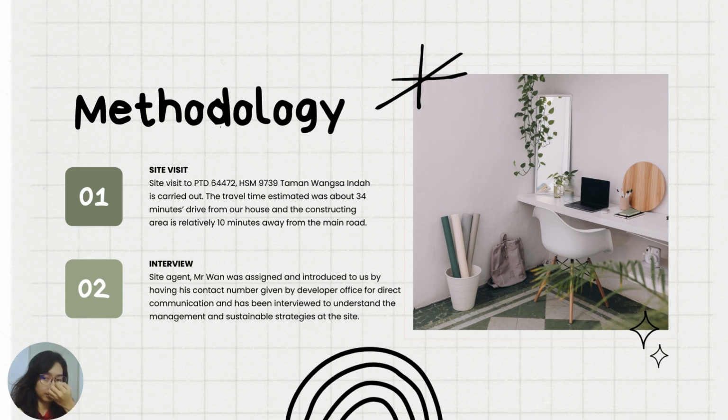For the interview, before we were being assigned to a site, the developer office was contacted via email to request permission as well as to be assigned a suitable site agent and an ongoing construction project which they think is suitable for us. The site agent, Mr. Wan, was assigned and introduced to us by them, and his number was given by the developer office itself for direct communication. And he has been interviewed to understand the management and sustainable strategies that were ongoing for the site.